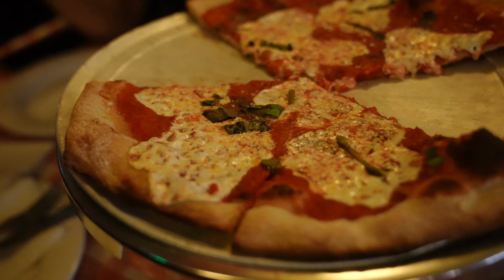Wow, the crust is thin. It's crispy, but there's also a good amount of chewiness. The dough is very moist, very saucy too. Dude, I love this pizza. What do you think? Chicago pizza versus New York pizza? New York pizza for sure.